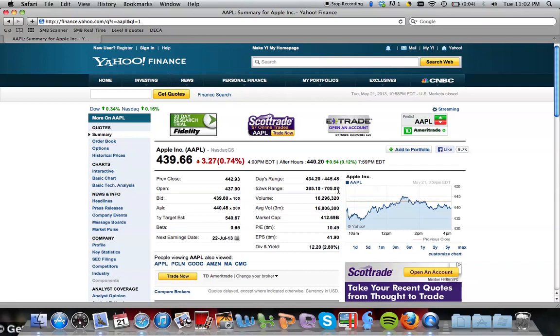Below it is the volume. That's the amount of shares that were traded throughout the day. It was about average for today. It says the average volume right below it. The average volume over 3 months is a little over 16.5 million. So it was pretty close to the average.